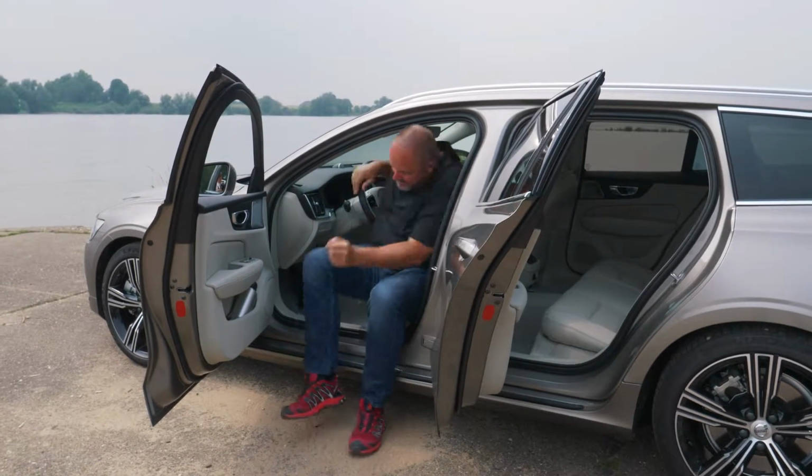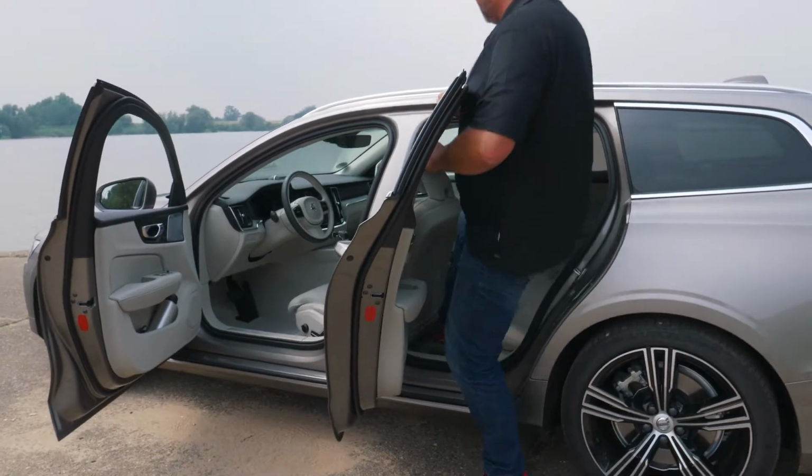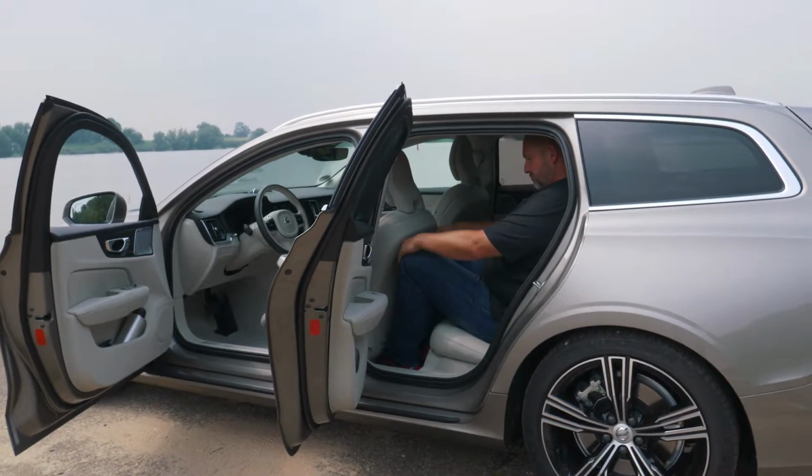But very interesting is that I can sit behind myself. I have more than enough space in front of my knees there, but the sunroof really makes the difference, because I would love to have about 2-3 centimeters more there to really sit comfortably. But on the other hand, I can sit behind myself in this middle class estate.